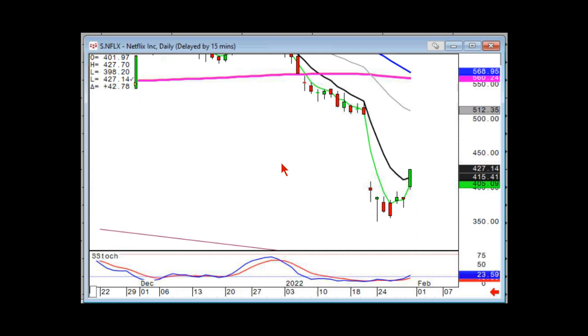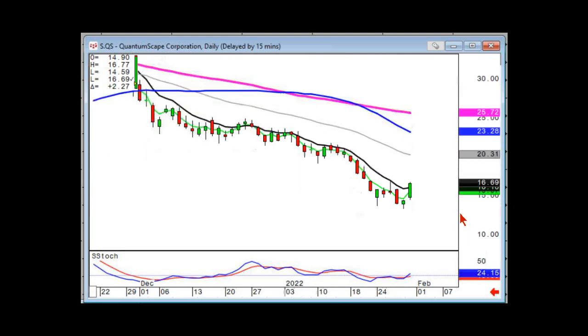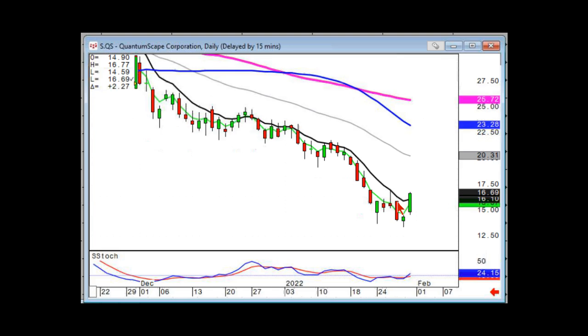And so if you've been waiting to buy things on a long-term basis, things like QuantumScape now is viable. Seeing the only time it came up above the T-line was right here, but it didn't confirm the next day. This is your confirmation that they've turned it around.